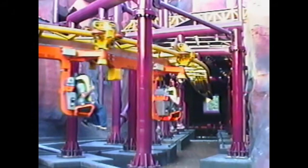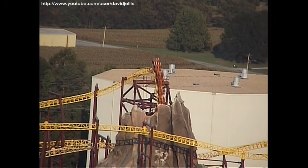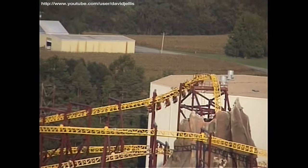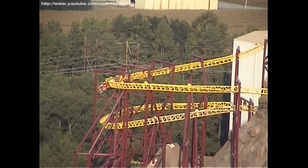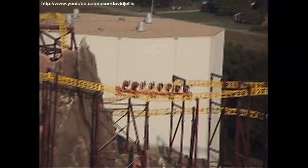In order to provide reliable operations, in the first year trains were only filled to half capacity, reducing the wait and ensuring trains completed the circuit. Over the closed season, a second set of LIMs were added, providing an additional boost and ensuring the peak of the volcano was consistently cleared.